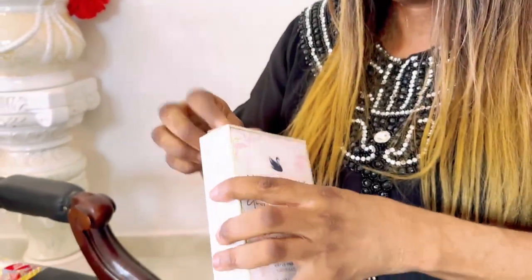Okay, so then we have Gloria Vanderbilt. Okay, I'm gonna try this. I have some of her other perfumes, so I just saw this one on Take a Lot, was going for a steal. Oh, let me open it. You guys said you want to see the stuff.